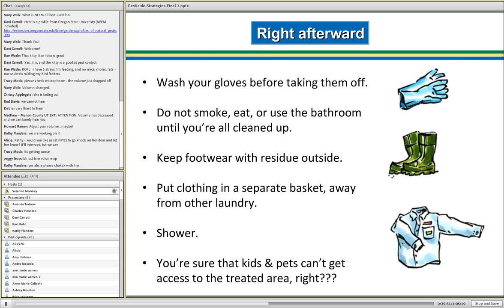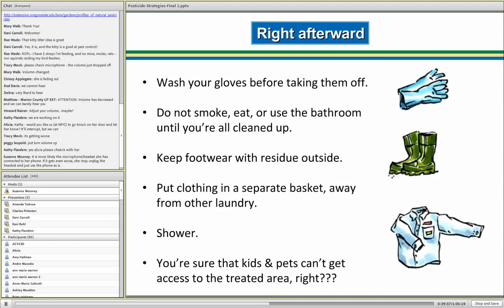All right, now after the application, right afterwards, wash your gloves before taking them off. If you wash them first, you can hang them up. They're ready to dry, and they're ready for you to handle the next time. Keep footwear with residue outside. Put clothing in a separate basket away from other laundry.